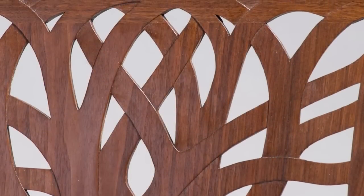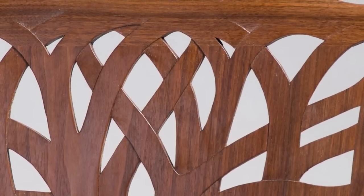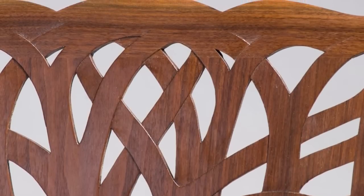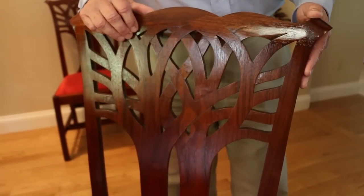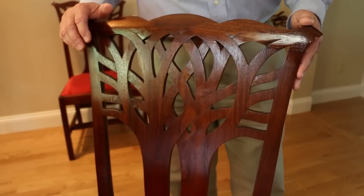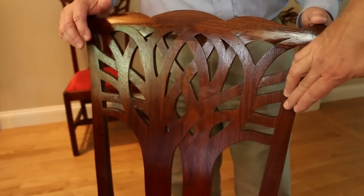Because it's got, I guess, 16 tenons, mortise and tenon joints in it. But this is all a bent lamination of shop resawn walnut. This is Franklin, Tennessee walnut. And that's what allows it to be stable and not tear the chair apart from wood movement.